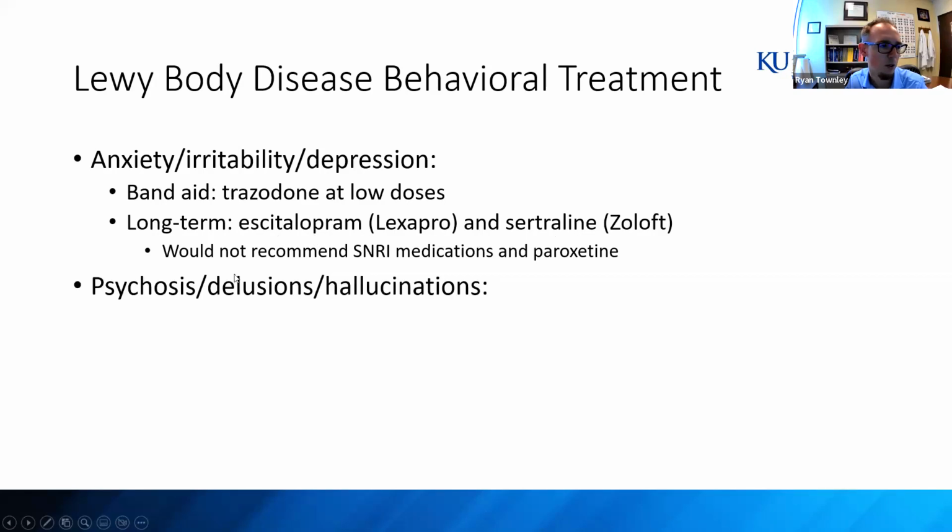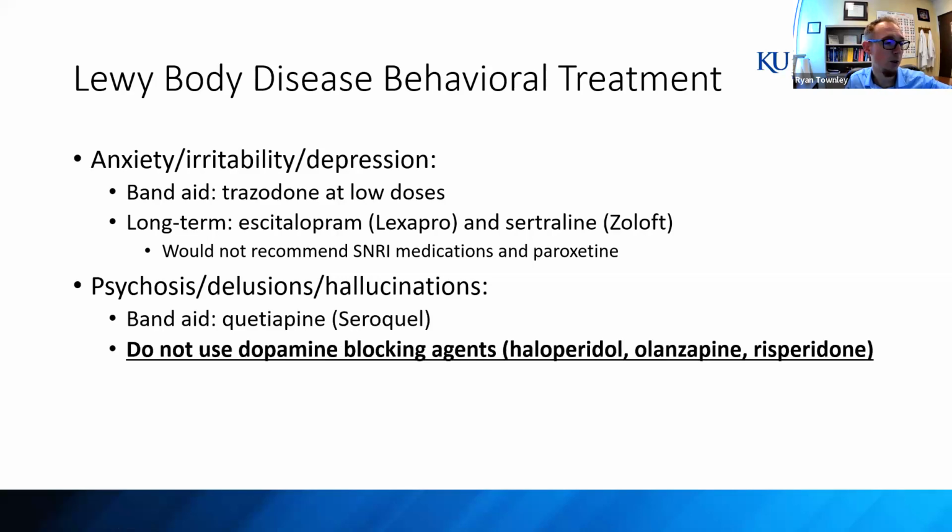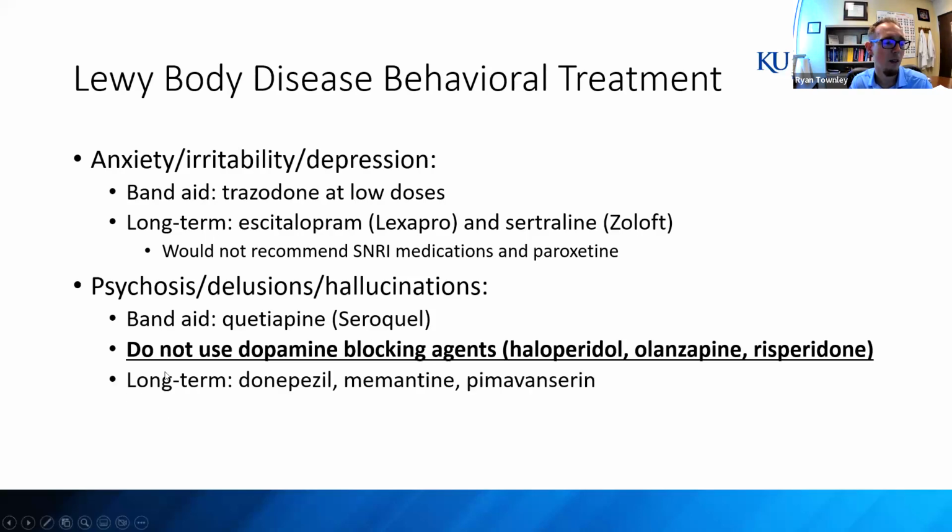For the psychosis, delusions, hallucinations, paranoia, I should put in there too. So quetiapine is our usual mainstay, at least for the Band-Aid approach, but at very low doses, right? Sometimes we have to get to more moderate doses, but we try to stick with low doses if possible. And these are the patients that really should not be getting dopamine blocking agents. You can make them significantly worse by doing that. And long-term though, like I mentioned earlier, those acetylcholinesterase inhibitors are our mainstay.